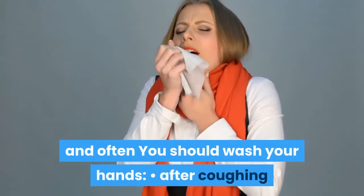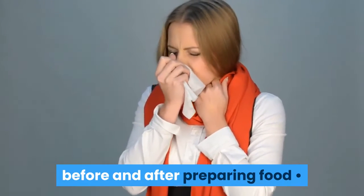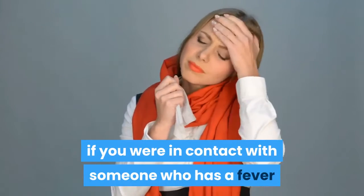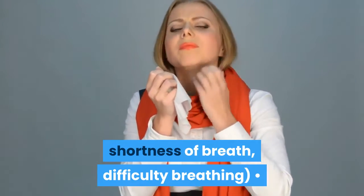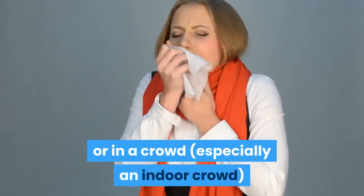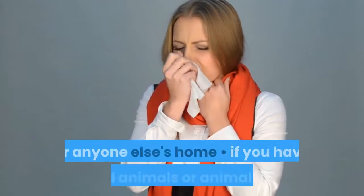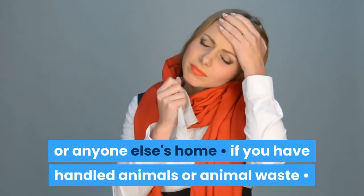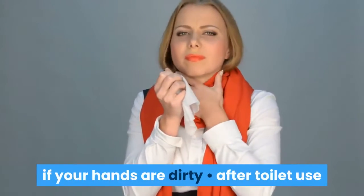You should wash your hands after coughing or sneezing, before and after eating, before and after preparing food. If you were in contact with someone who has a fever or respiratory symptoms, cough, shortness of breath, difficulty breathing. Before and after being on public transport or in a crowd, especially an indoor crowd. When you arrive and leave buildings including your home or anyone else's home. If you have handled animals or animal waste. Before having a cigarette or vaping. If your hands are dirty after toilet use.